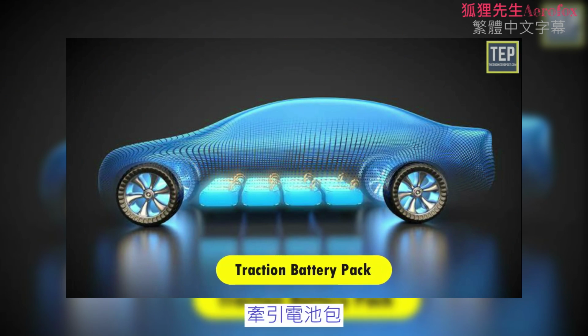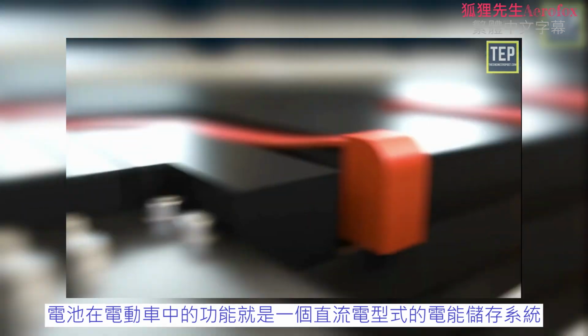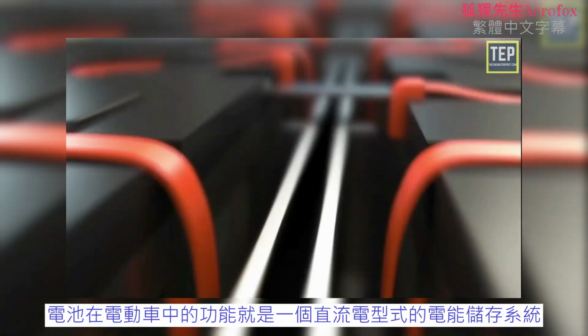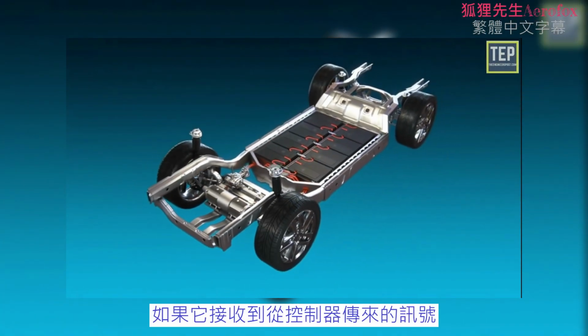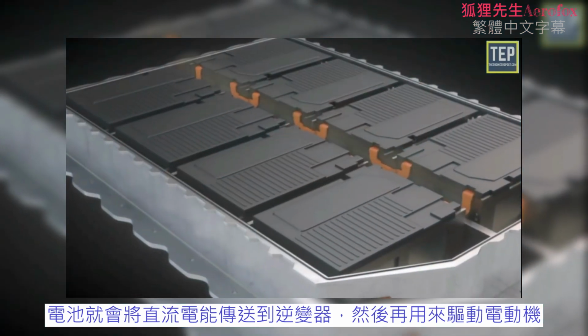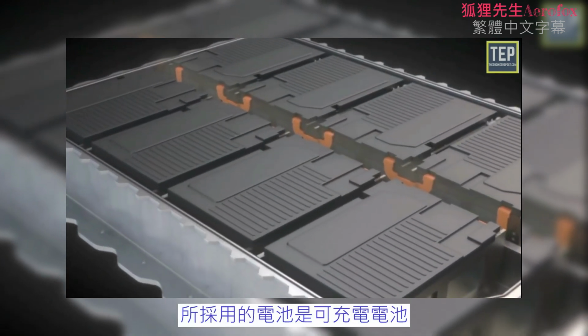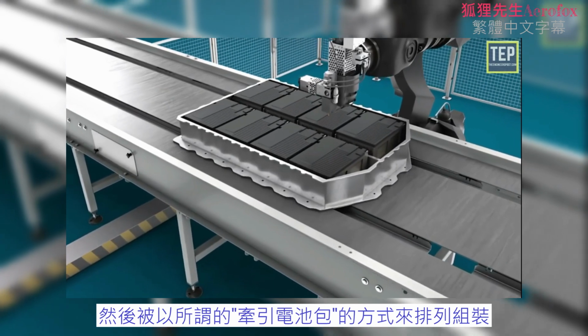Traction battery pack. The function of the battery in an electric car is as an electrical energy storage system in the form of direct current electricity. If it gets a signal from the controller, the battery will transmit DC electrical energy to the inverter, which is then used to drive the motor. The type of battery used is a rechargeable battery, arranged in such a way that it is called a traction battery pack.